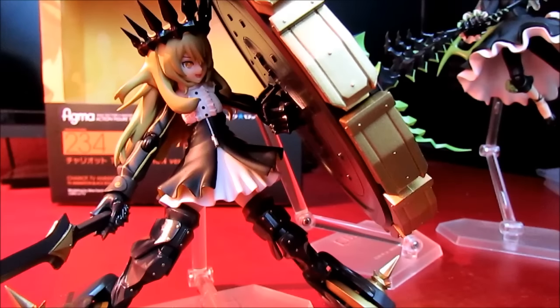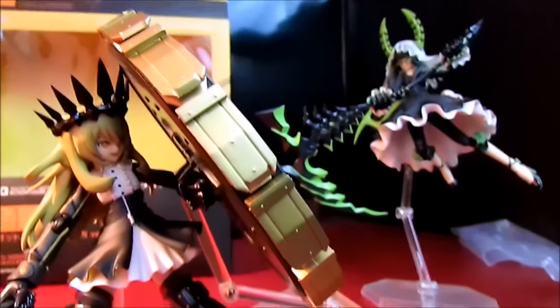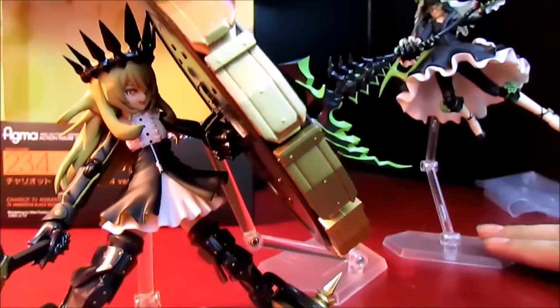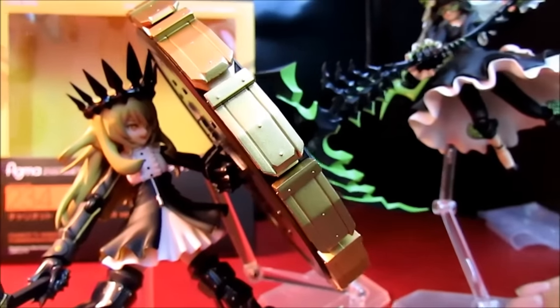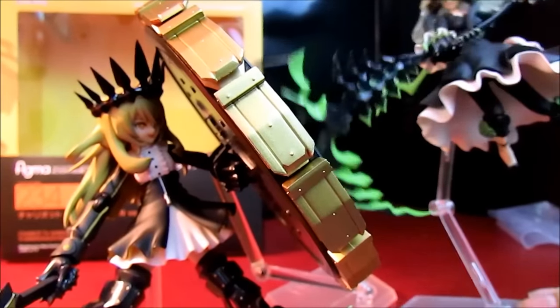Yeah, so this figure, all in all, just be very mindful, be very patient, like most Figma posing and such, and you're gonna have a really fun time with this and make awesome battle poses like this and everything. Choo, pachoo. I mean, that's the one thing I could definitely say I love about these characters in the series, and it just looks so freaking badass.